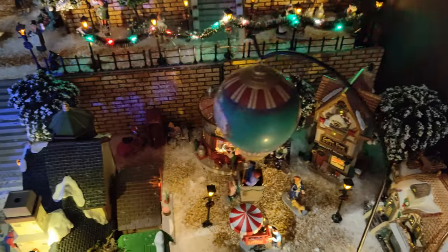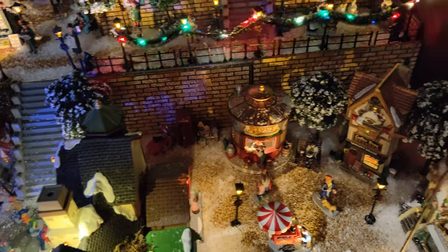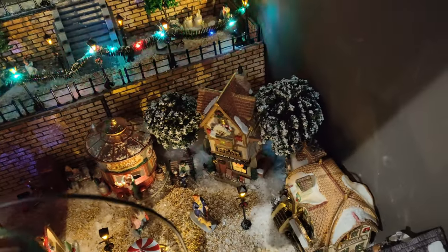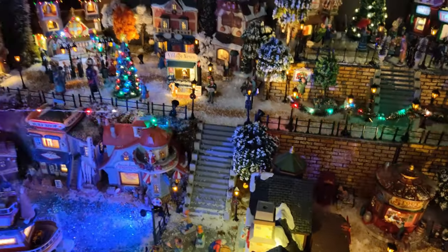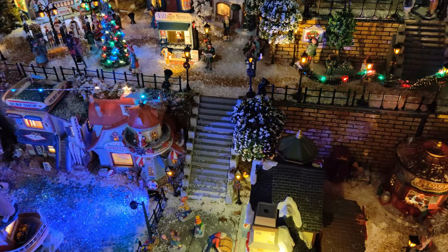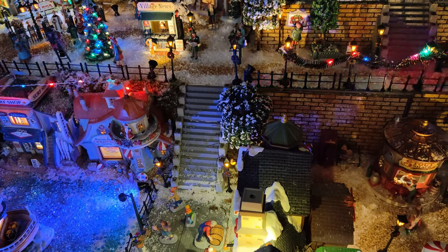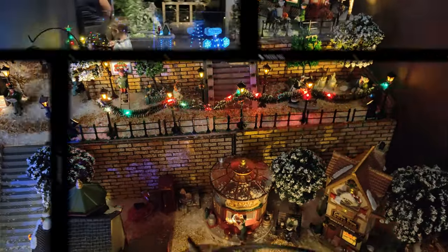Some other new things, I don't see many new figurines for this 2023 season, but I can be wrong. No, I don't see new figurines. There are very few figurines for this 2023 season, but I don't see them in here.